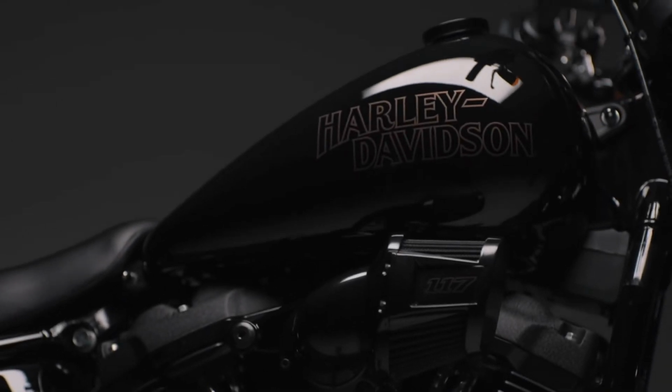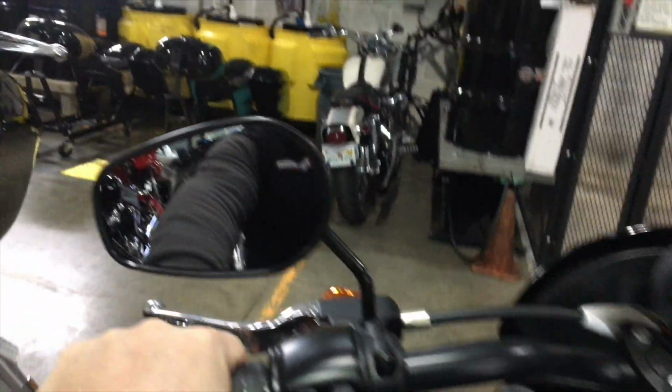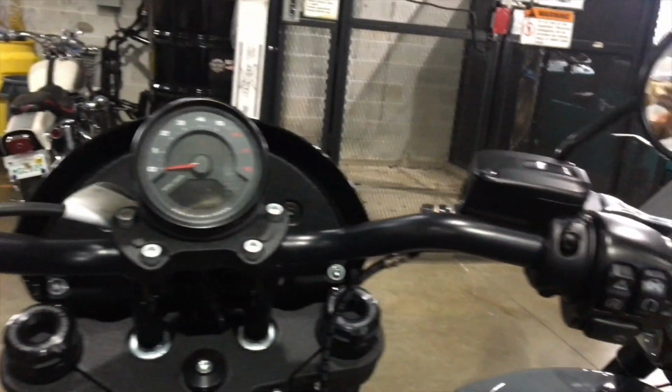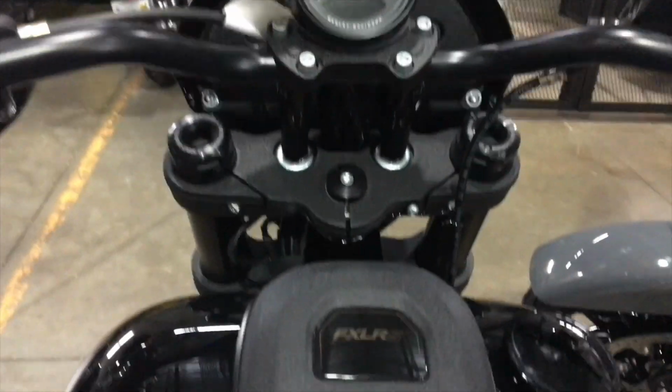And the Lowrider S and the Lowrider ST is the most considerable model that I've thought about getting and trading in for the 883. In fact, I was so stoked and hyped to get one of these. I actually visited the dealer yesterday to see what they had in stock and talk about the Seminal Promise and get some numbers put together.